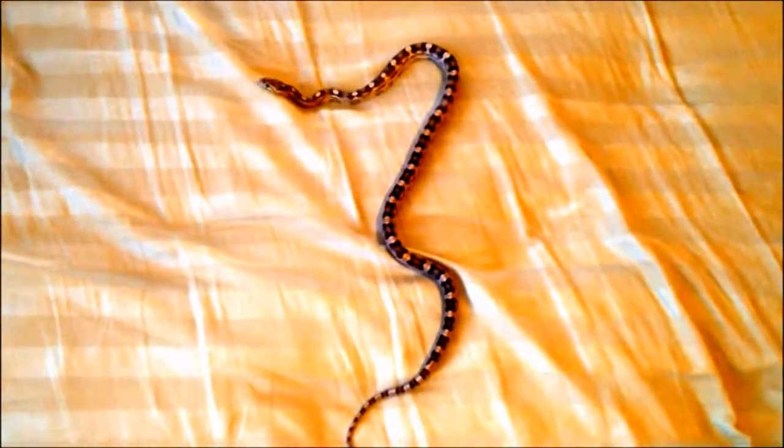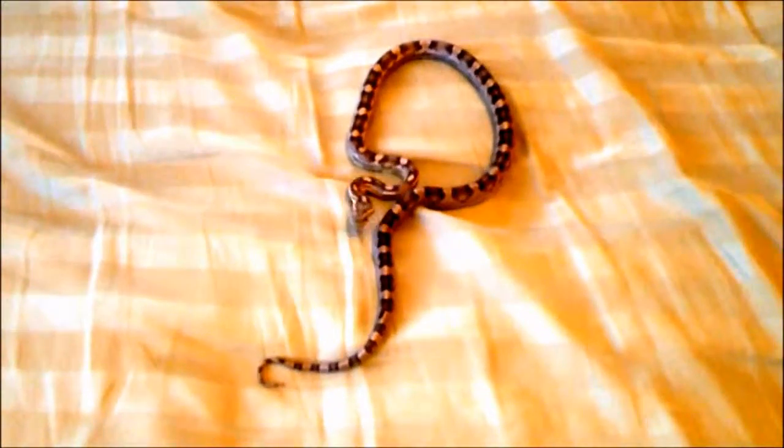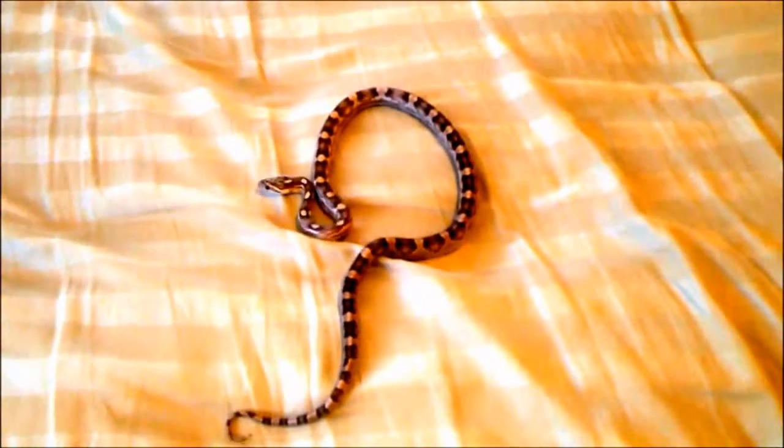Alright guys, I'm going to be making a video I've been wanting to make for a really long time. It's just kind of on corn snakes and ball pythons, which ones I think make better pets, especially for first snakes. So I'm just going to start off with the corn snake.